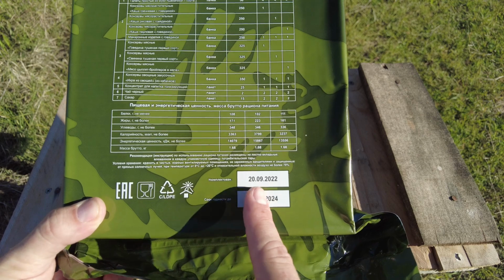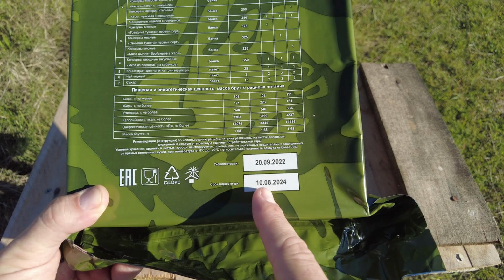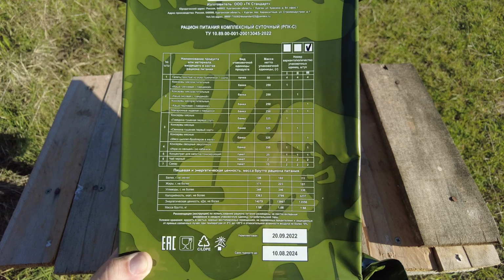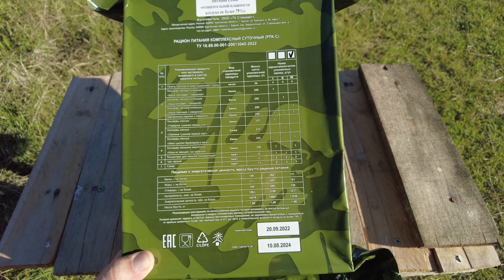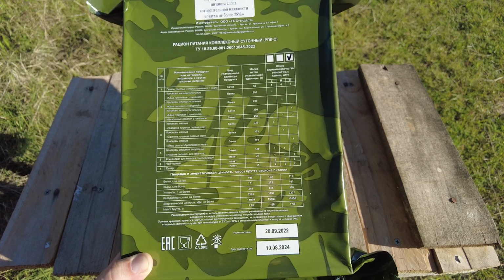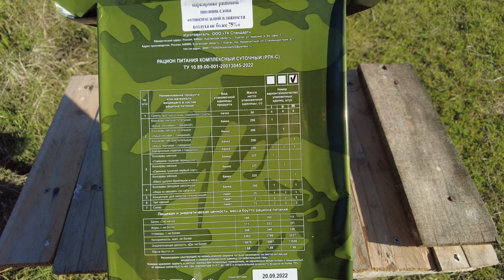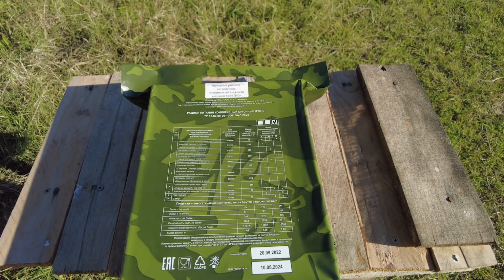So this ration was produced on the 20th of September 2022 and expires on the 10th of August 2024. There are three menus listed here. We have menu number 3, which weighs 1.68 kilograms and contains 3,237 calories. On the packaging you can see the contents list in Russian. But let's get this opened up and have a look inside.